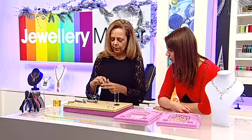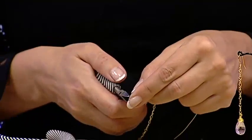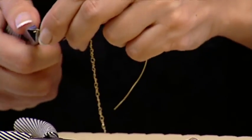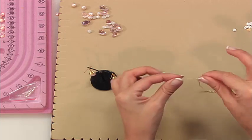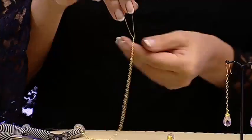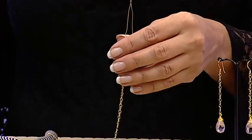And this was one of the very first techniques I ever saw on JM, Sheila, the gorgeous Sheila, demonstrating this. And I used to sit and count links of chain, but not anymore since I saw Sheila doing this. So what you do is pop your chain link on there, bend your wire up so that you've got it holding it in place, and then decide how long you want your chain to be. So how long is your chain here?